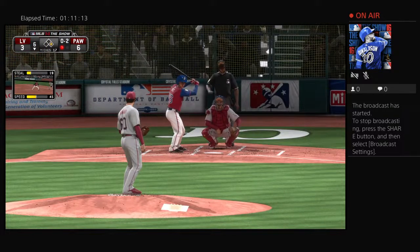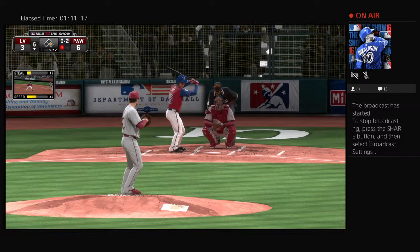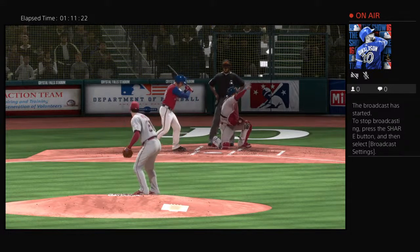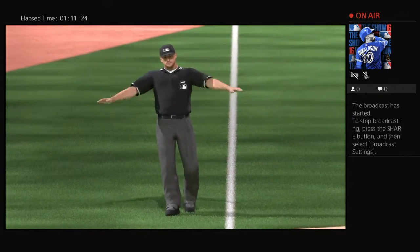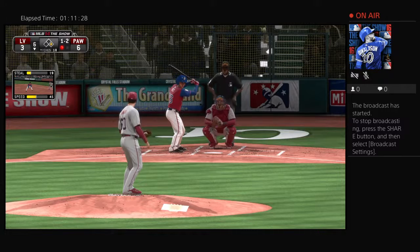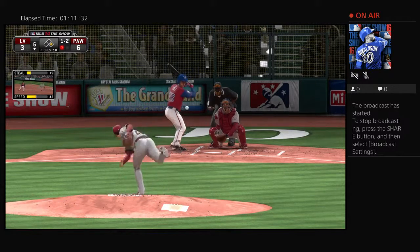Runner at first here, 1 man out. The 0-2 once more. And he starts to go after it. Question was, did he hold up in time? Yes, indeed, says the third base umpire. Ball 2.